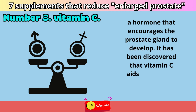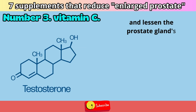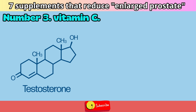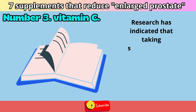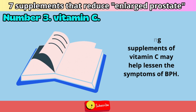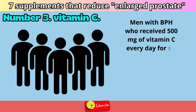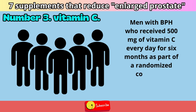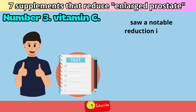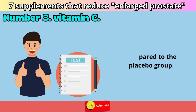It has been discovered that vitamin C aids in hormone regulation and lessens the prostate gland size by lowering the conversion of testosterone to DHT. Research has indicated that taking supplements of vitamin C may help lessen the symptoms of BPH. Men with BPH who received 500 milligrams of vitamin C every day for 6 months as part of a randomized controlled experiment saw a notable reduction in their urological symptoms as compared to the placebo group.